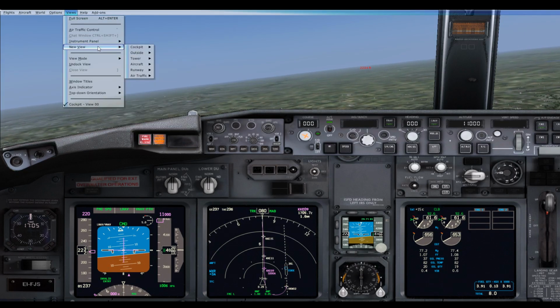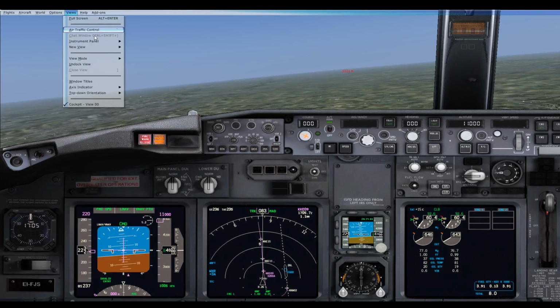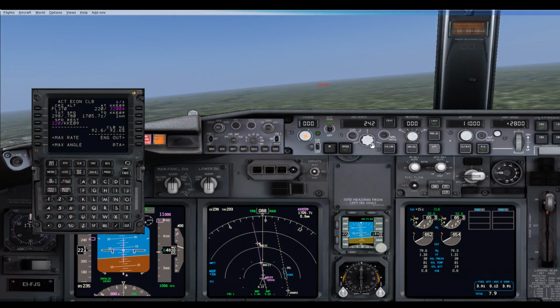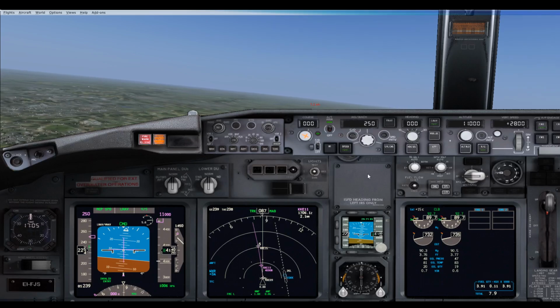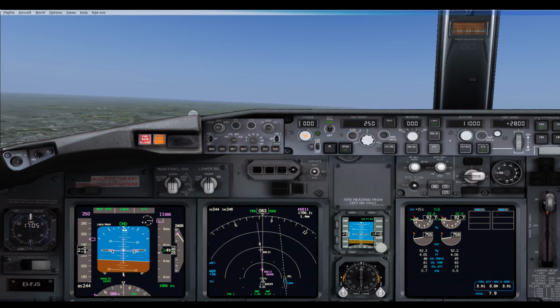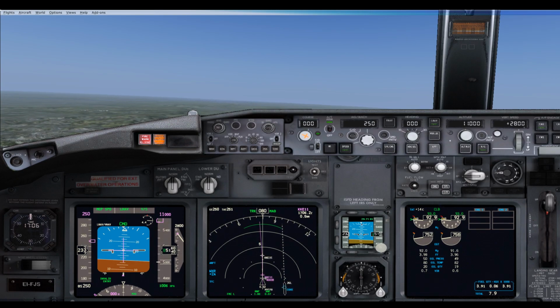KM 52, vector, contact London 124.925. Thomas Cook 8 Juliet, London, your frequency. Yeah, I'm on it. Thomas Cook 8 Juliet. Thomas Cook 8 Juliet, squawk ident, report your altitude. 5,000, squawk ident, Thomas Cook 8 Juliet. Thomas Cook 8 Juliet, climb now flight level 110. 110, Thomas Cook 8 Juliet. Right, correcting, Golf Victor Alpha, contact London 124.925. 124.925, Golf Victor Alpha.